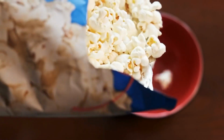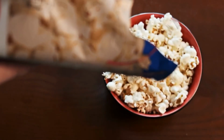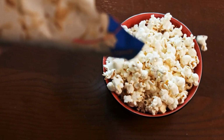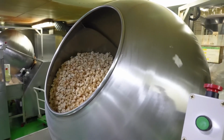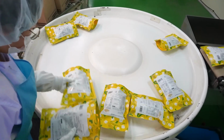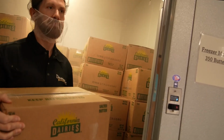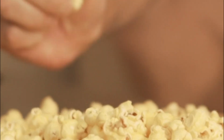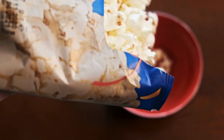A bag of popcorn, grown to a 1% moisture specification, sorted by cameras making decisions in 0.3 milliseconds, coated in a drum with oil chosen for its melting point, not its taste, sealed inside a bag built with a layer of film that converts microwave radiation into direct heat, checked 5 times before it ever leaves the building, and sitting in your kitchen cabinet right now, looking like the simplest thing in the world. Nothing is as simple as it looks, and that's exactly why this channel exists.